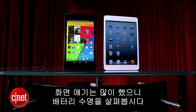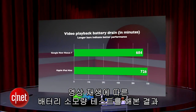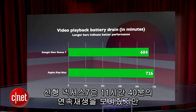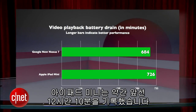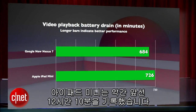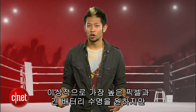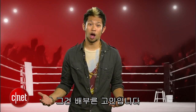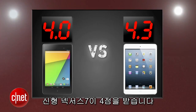We've talked enough about the screen, so let's get to the battery life. In CNET's video playback drain test, the new Nexus 7 gave us an impressive 11.4 hours of video playback, just a bit behind the iPad mini, which still boasts an industry-best 12.1 hours of Apple juice for a 7-inch tablet. Now, in an ideal world, we'd want the most pixels and the best battery life, but we also call it first world problems. The iPad mini gets a 4.3 because its screen resolution is holding it back, and the new Nexus 7 gets a 4.